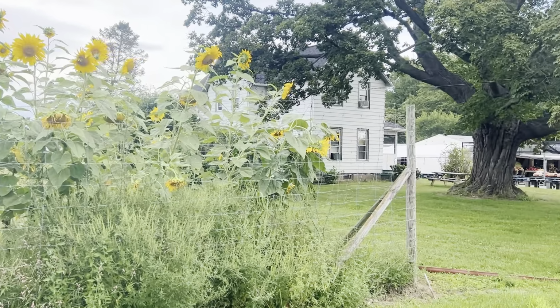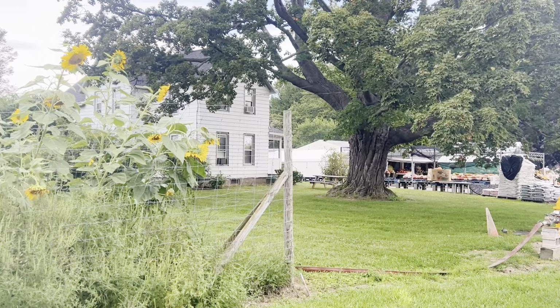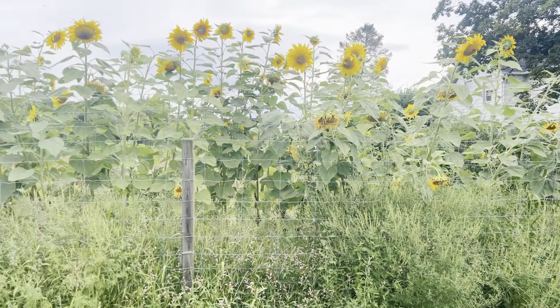And it's right next to that farm stand we were just at, that really small one, but they have so much in there. So there's this really pretty plot of land that's all natural flowers next to them. Let's go take a look.